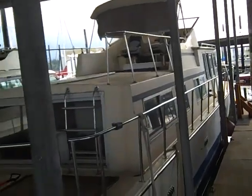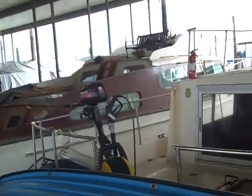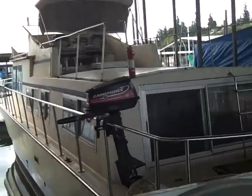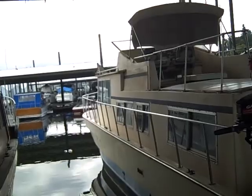And you can see the pictures. I have lots of pictures of this, including the interior pictures elsewhere on the site. There's the 5-horse outboard for the shorecraft, and great big railings. There's decks. You can walk all the way around it. There's all kinds of room in there. It's a very seaworthy vessel. It's in very good shape.